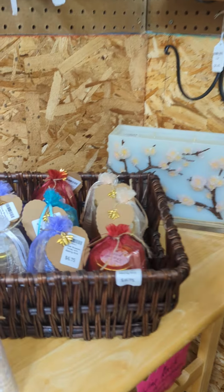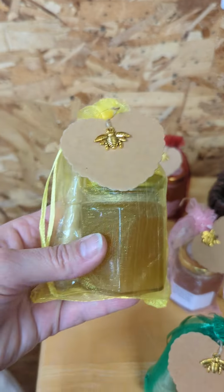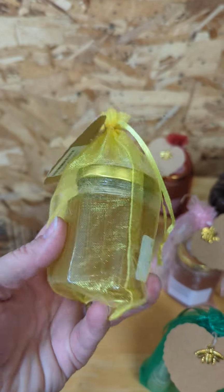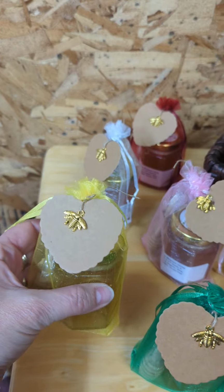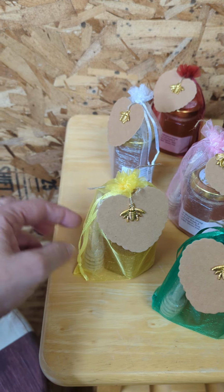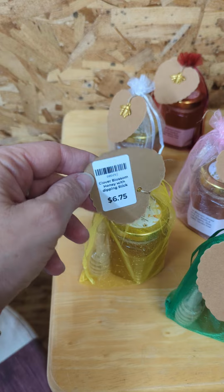And more honey. I love the presentation of this honey. She does such a nice job with her packaging and adds the little honey stir and the charm. Very nice.